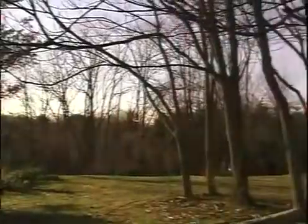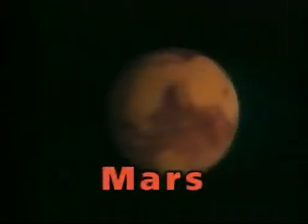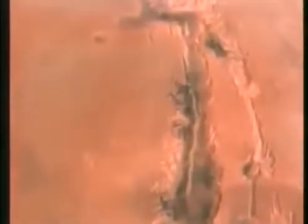Imagine living in a world where most everything looks red. Welcome to Mars, also known as the red planet. The ground looks reddish in color, and the sky looks pink. That's because a chemical in the soil has turned everything rusty, and strong winds can kick up the soil into the air, making the sky look pink.